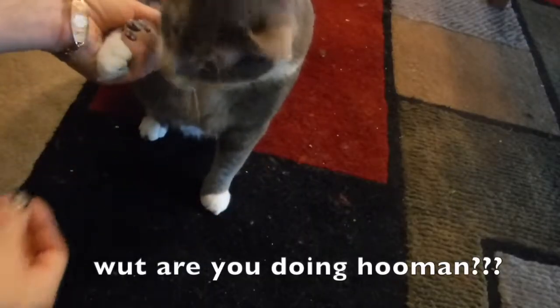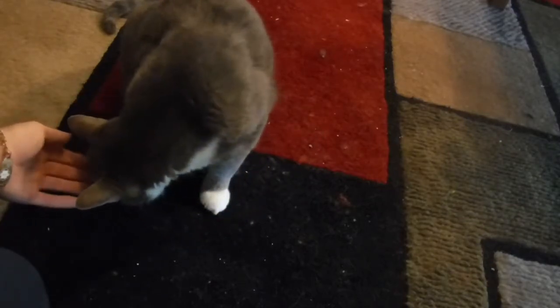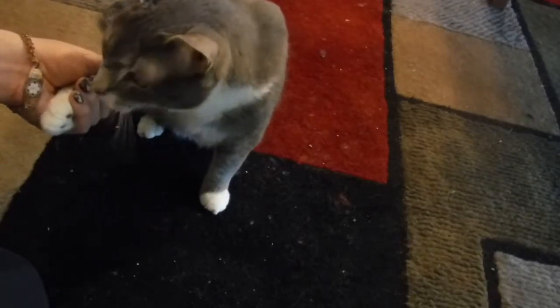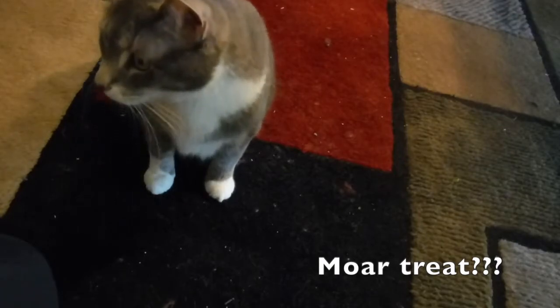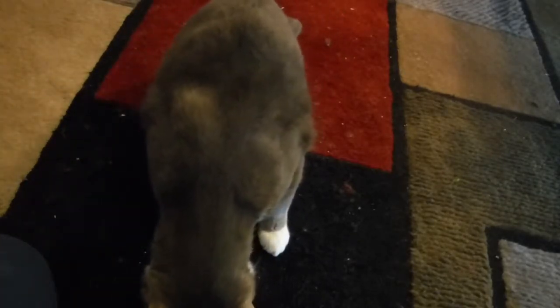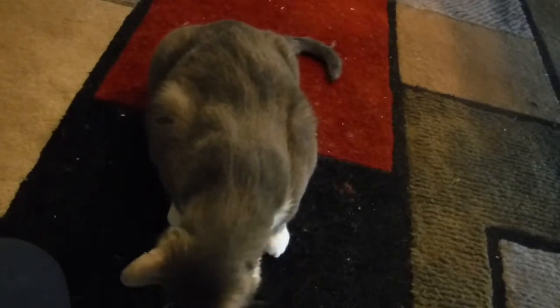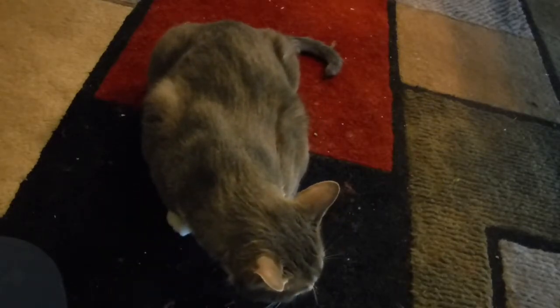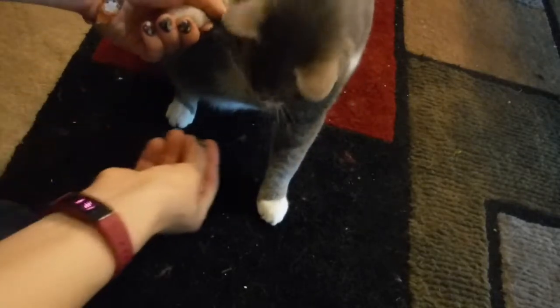Hi Jack. Paw. Treat. There we go. Jack. Paw. Jack. Treat. Jack. Jack. Treat. Jack. Paw. Jack. Treat. Good boy. Good Jack. Now the thing about cats is you don't have to worry about their swim bladder, so you can feasibly give them a few more treats. Jack. Paw. Jack. There we go.